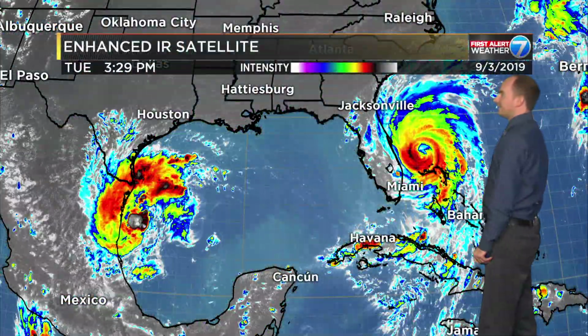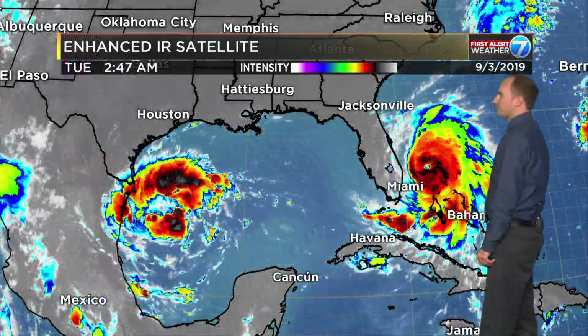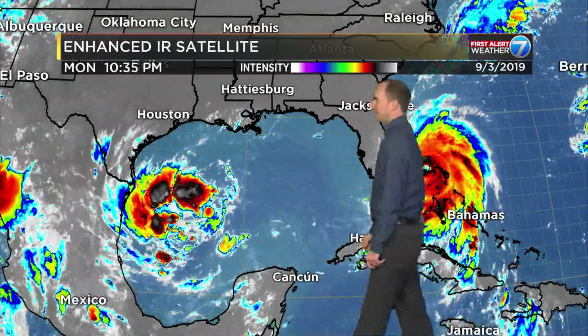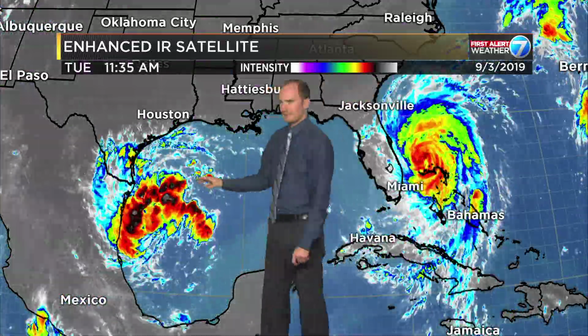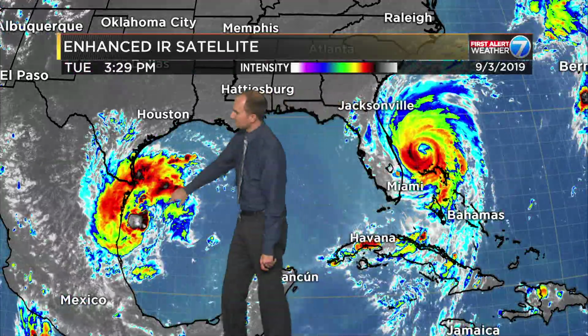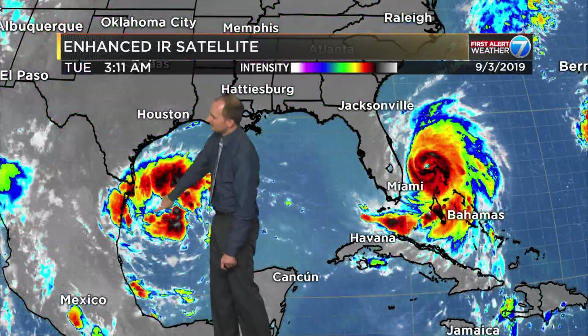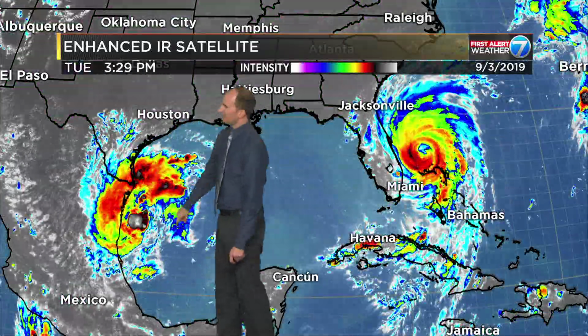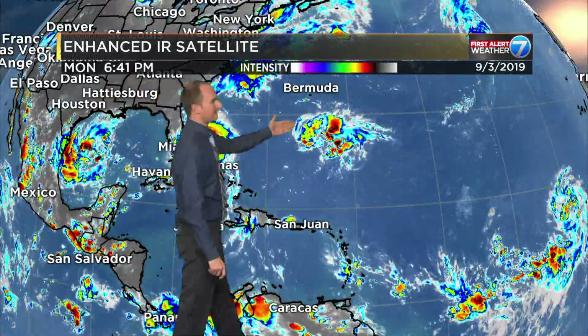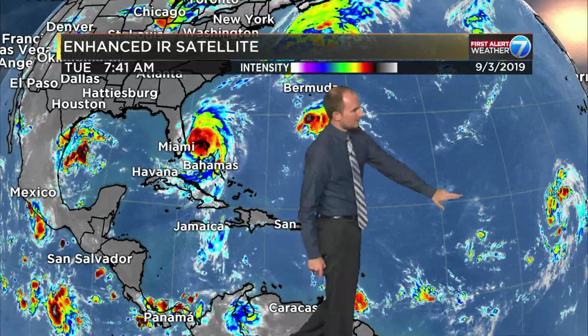Here's your enhanced infrared satellite of the Gulf of Mexico, as well as what's happening off the coast of Florida. We got Dorian here, and Fernand right here. Yesterday, I said I think it's going to run out of time before it gets ashore, but wouldn't you know, they found a little center. It's just about right there, give or take. It wrapped itself up just enough to the point where it's something. We've got Invest 92L here, and 91L floating around just off your screen.